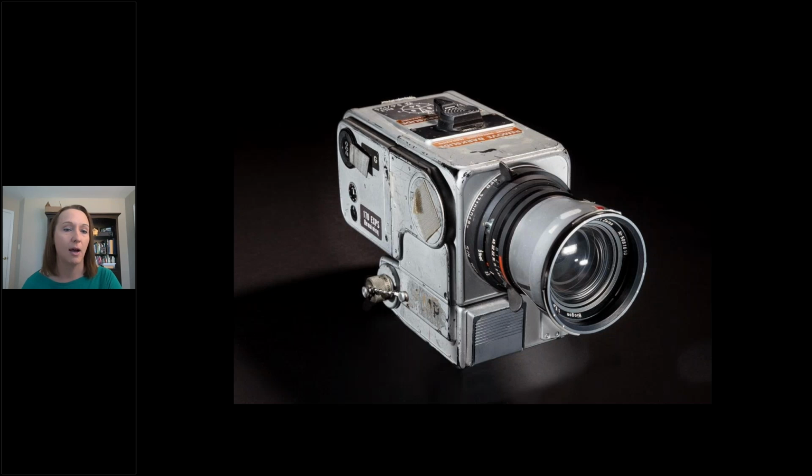And when this camera ended up in the collection of the Kansas Cosmosphere in Hutchinson, Kansas, they didn't really know what they had. And it took some digging, it took some collaboration with some folks who have been studying these lists that NASA has kept over the years of all of their inventory. It's taken a long time to determine that this, in fact, was one of the cameras that returned from the moon, and this one particularly from Apollo 14.